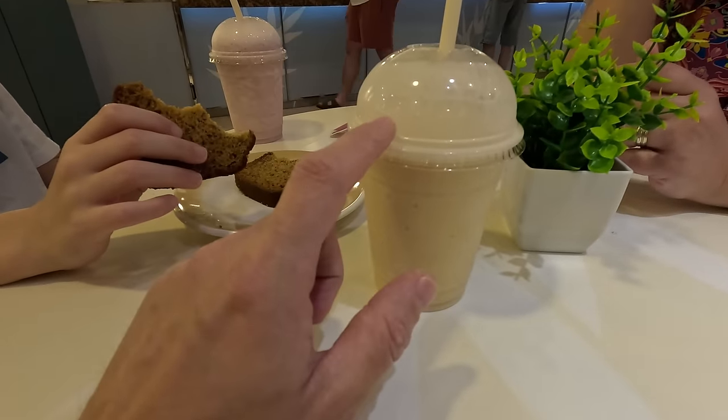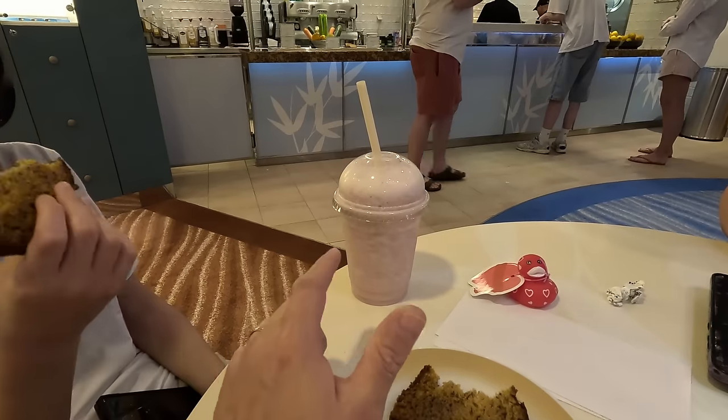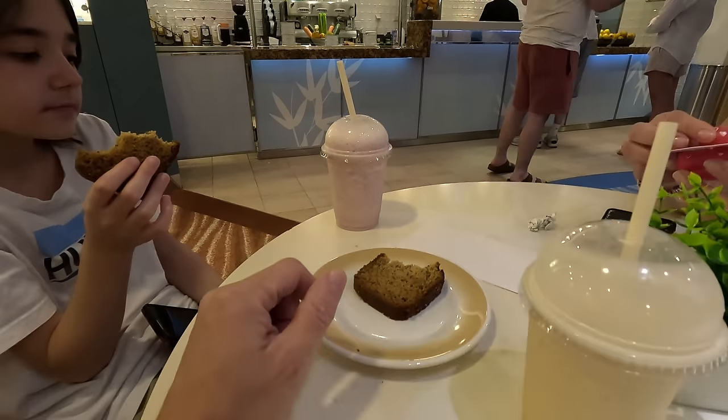Banana peanut butter whole milk protein, banana bread, strawberry banana whole milk protein. We love this. These are awesome.